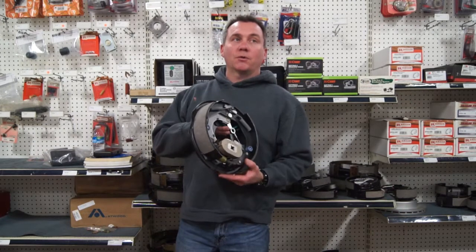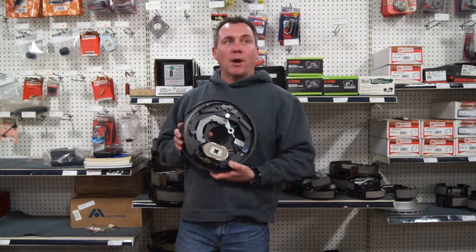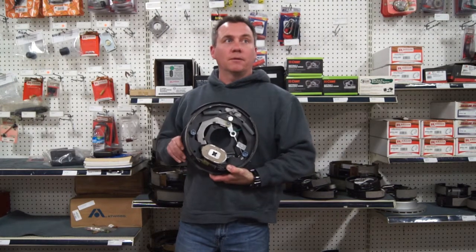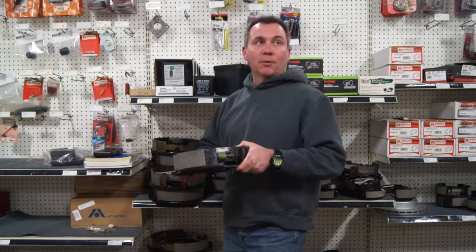So with the brake controllers that are out today and the components that are out there today, a customer with everything set up properly and educated should be able to have their trailer mirror the braking of the truck, with each one braking independent of the other. That's really the goal, and it is achievable with the right components.